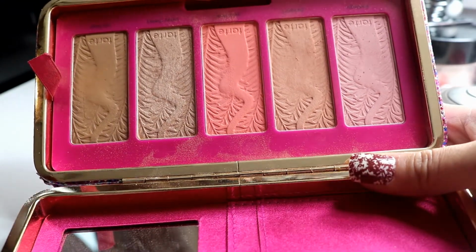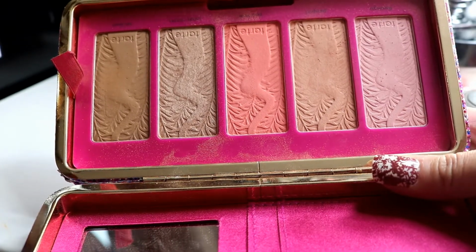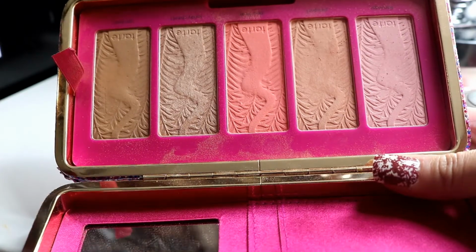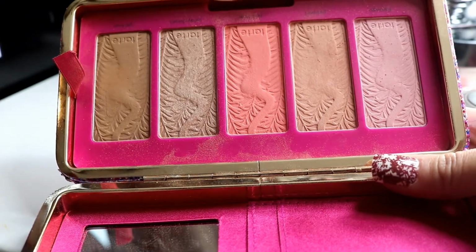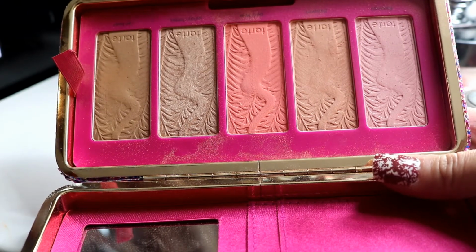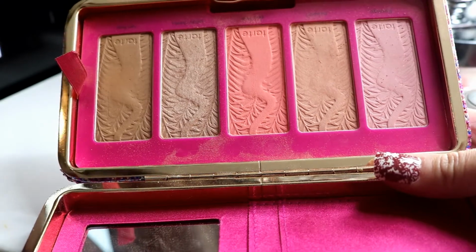They are the Amazonian clay blushes, and I recommend them. I think if you can get a Tarte blush, the Amazonian clay blushes in a set like this, or their 10-pan palettes, not the super big books, but the smaller ones that they do, those are usually really good quality from my experience, and I really do enjoy Tarte blushes.